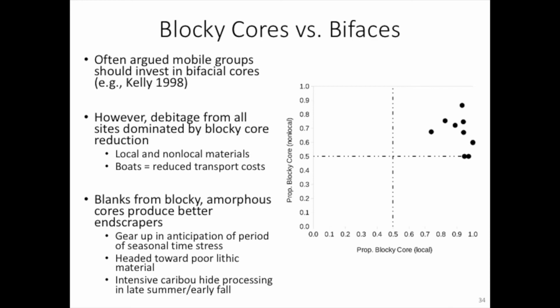I don't think it's saying that people are less mobile than we thought, but I think it is signaling a couple different things. One, if people really are using dugout canoes, transport constraints like weight aren't as big of a factor. If it's less costly to transport raw material, you're not so worried about reducing it as far at the quarries. But also, flake blanks from these big, blocky, amorphous cores are actually better for producing end scrapers. So this may be people transporting raw material in a form that's going to be more conducive to the production of this tool you're going to need during a really intensive period of time stress.